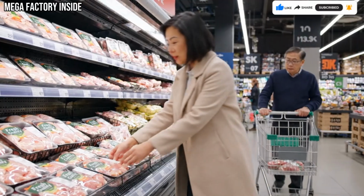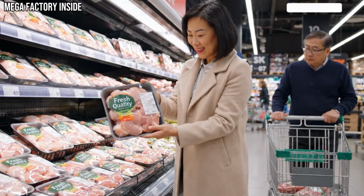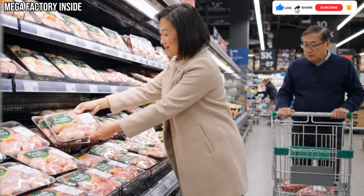Here at the point of purchase, the final step of the industrial journey, consumers prioritize freshness and high quality, ensured by modern refrigeration.